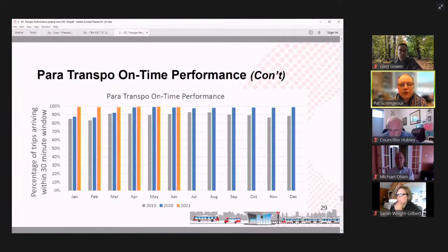And there you can see in orange the 2021 number being very high, almost entirely the result of less traffic on the roads and also fewer customers traveling. So therefore, there's just more resources available, more buses and taxis available per trip that's being made. So very, very high during the pandemic. But as you can see, going back to previous years, our challenges are really in the winter time when weather slows us down and mixes us in with heavy traffic. But we'll move on to the next slide, please.